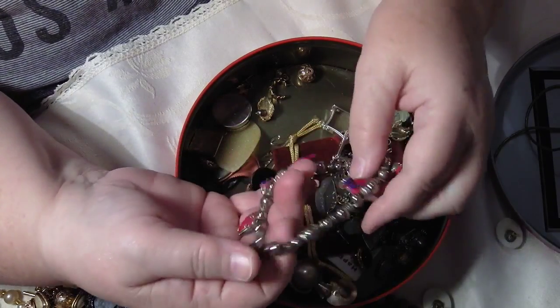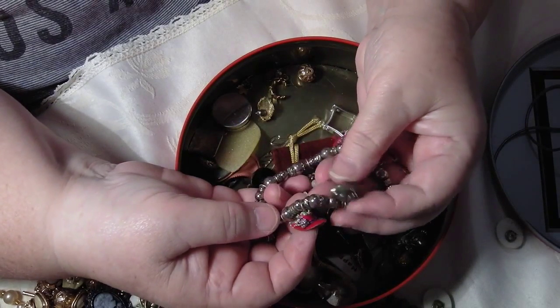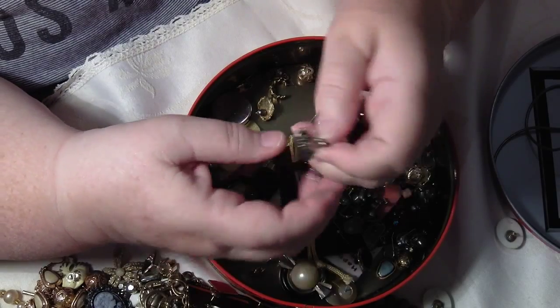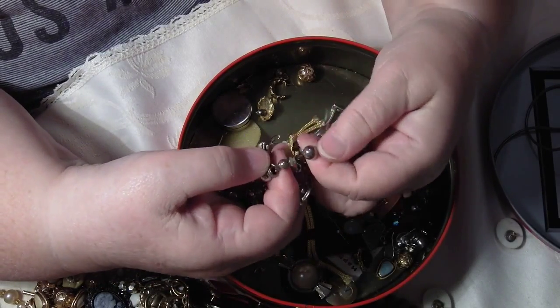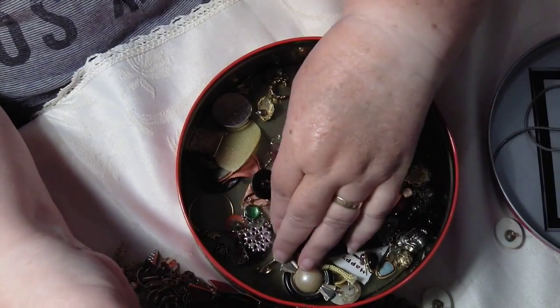Let me see. It's got hats. All these red hats on. Different styles. They're really solid, those things. These little hats. And I'll get the bits off there and clean it up and do whatever I will with those, I suppose.